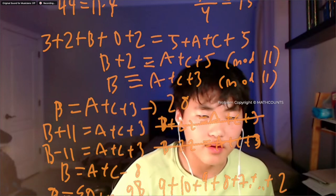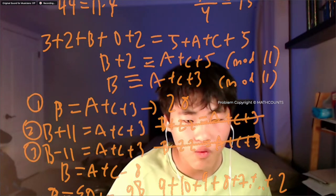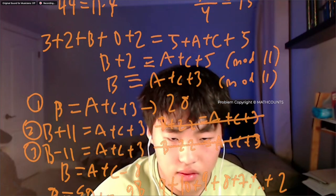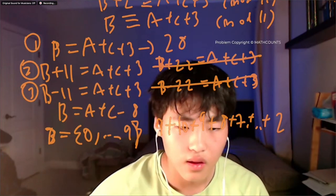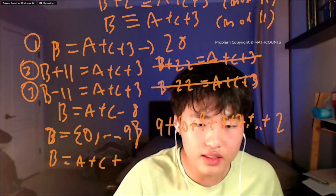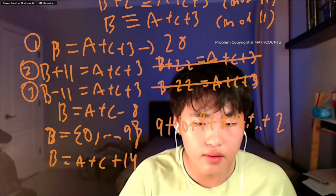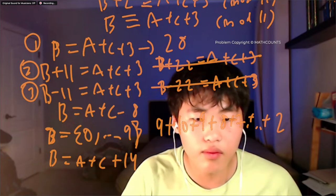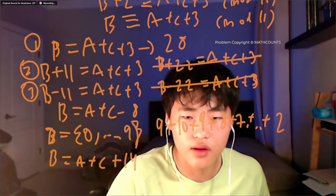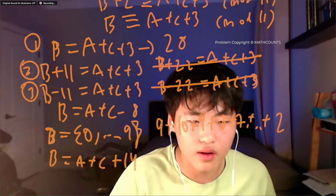And then finally, there's this case, and this case, and the third case, when B minus 11 equals A plus C plus 3, B equals A plus C plus 14, and when, wait, this is not possible either, I think. Because, yeah, this is not possible.